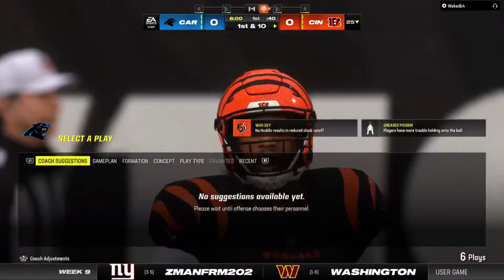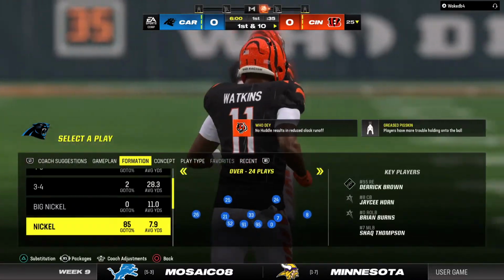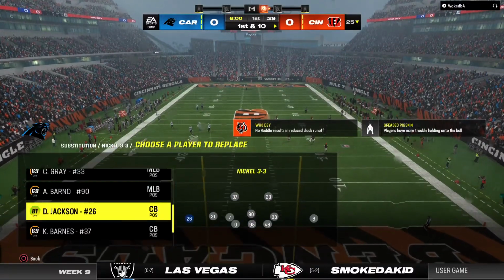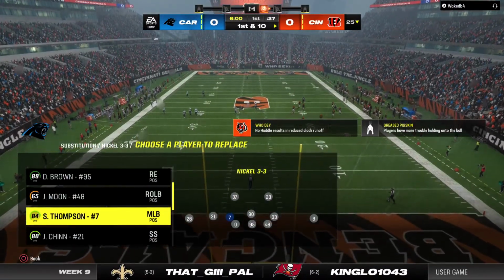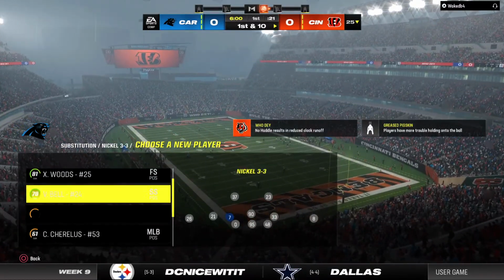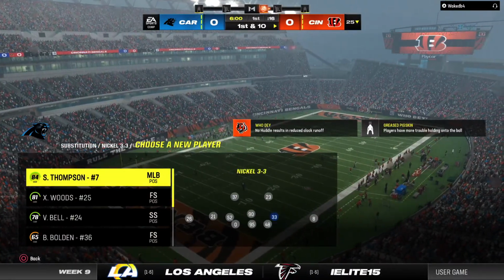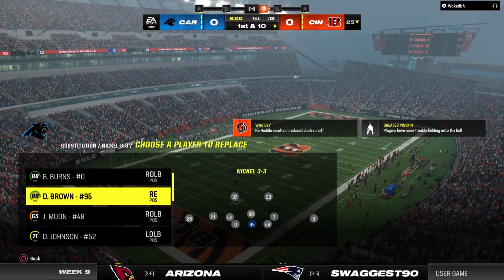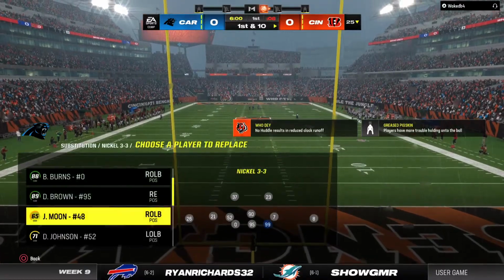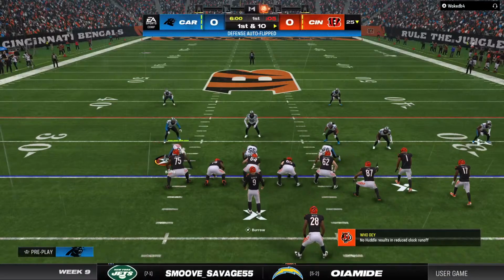And no return here to start. It's a fair catch, and they will set up shop at the 25. On 2, ready? Here we go, here we go.